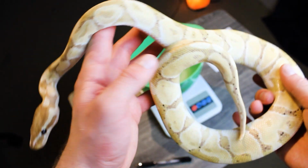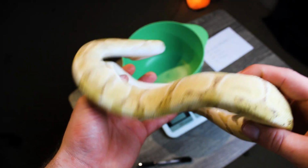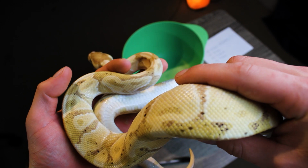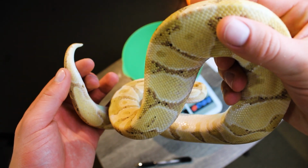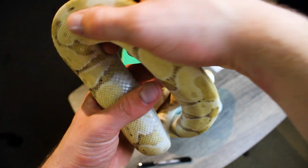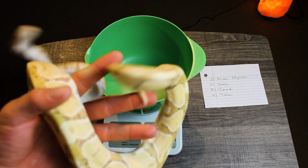He eats regularly. He uses the bathroom. I give him baths. All in all, seems to be a pretty healthy snake. He just seems to be a little bit on the small side, so paying specific and close attention to his body weight. So let's go ahead and drop him on the scale. So we're gonna go ahead and weigh Jared the Snake here.